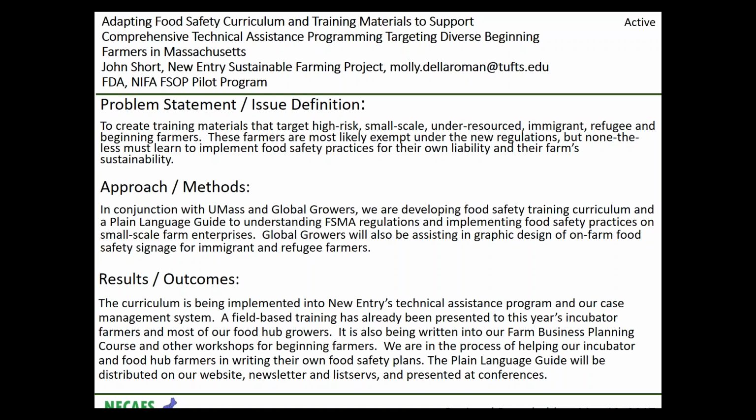So I work with the New Entry's Technical Assistance Program, and we're using a case management system this year to help us keep track of how we're interacting with each of our farmers that we're working with. And so we're working to include food safety into our technical assistance.